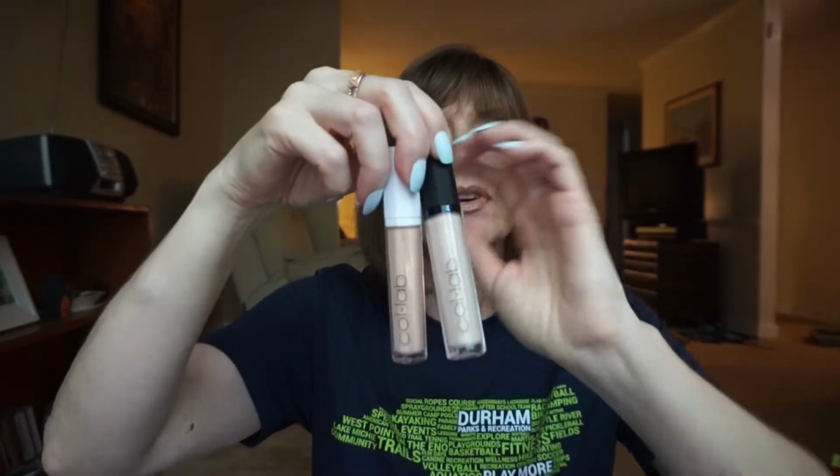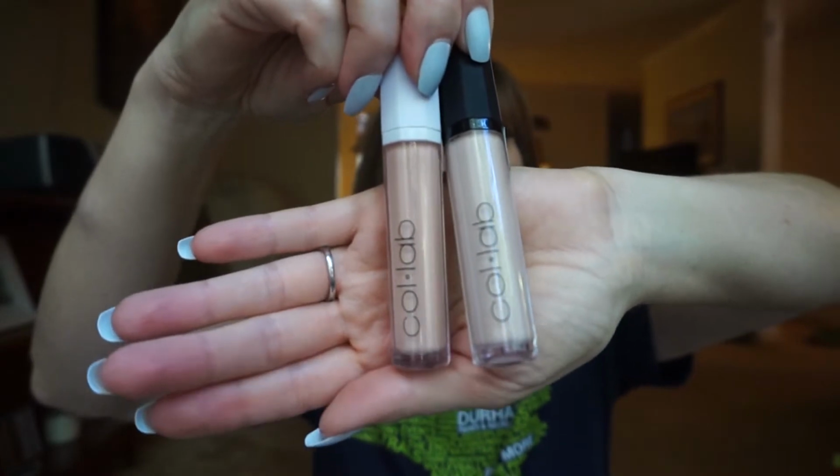And in the bottle, these do not look very different, but on my skin, this is noticeably peach. And it was super easy to apply right where I wanted it, and it melted in, blended so well, and I think it did a lovely job of brightening up the areas that I am dark. So far I'm really enjoying both of these.